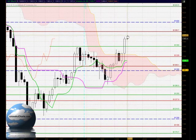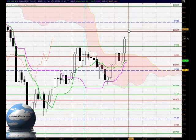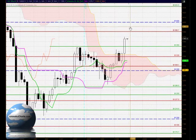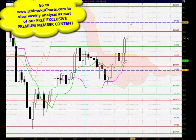In terms of overhead resistance, 1360 may now come into play. There is a real possibility of the market testing to that area, so we do need to watch that. If we do trade in a bullish manner up above there, that should be 1380. And if we do trade up above there, there is a real possibility of this market testing to the round number 1400, but I suggest that that area may hold as very, very strong resistance, being a round number, and previously it was an important level as well.